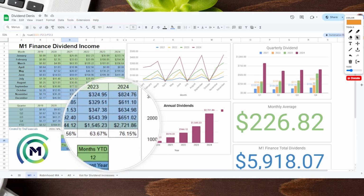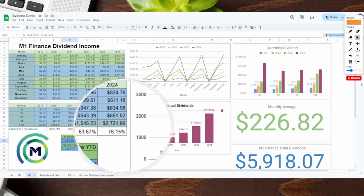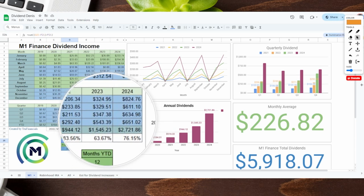Now you can also see, and we're going to do a much bigger breakdown of this as well, the year to dates. Last year we brought in $1,545. This year we brought in $2,721. So a really nice increase. It was actually a 76.15% increase from the year prior.